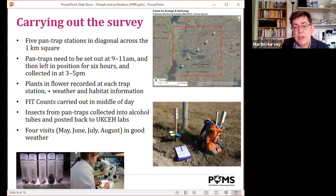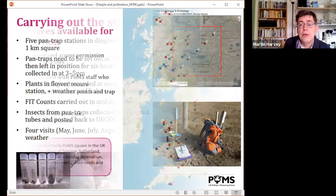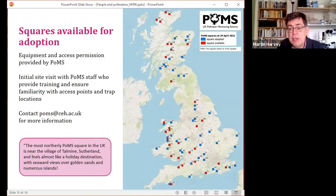It does involve going out and collecting specimens, which we know not everybody will want to be involved with. But again, we've had some really fantastic volunteers take up this survey for us. This is the current allocation of the squares. The ones in red are the ones where we are still looking for people to adopt those squares. And if anybody's interested, or knows any organisations or individuals that might be near to those squares who might be interested, then please do get in touch with us. It would be absolutely fantastic to get more of these taken on if we possibly can.